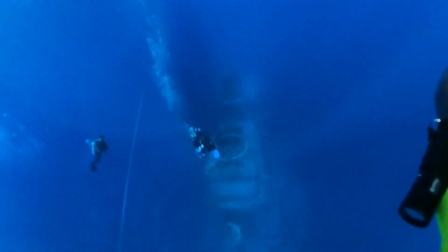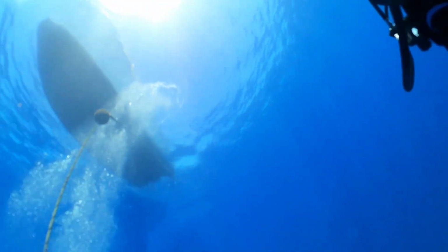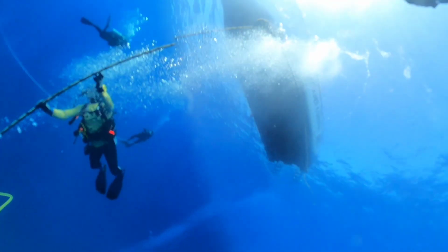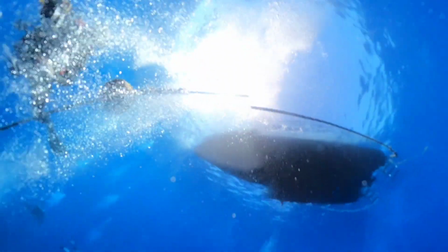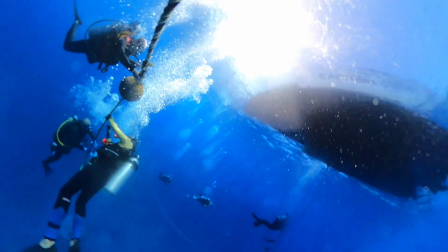Now we're getting over to the line that goes up to our boat. It's actually the number 4 buoy, but it ends up right at our boat, even though we're moored on number 3. So I'll get here, I'll do my deco or my safety stop, and then I'll go ahead and go on up.